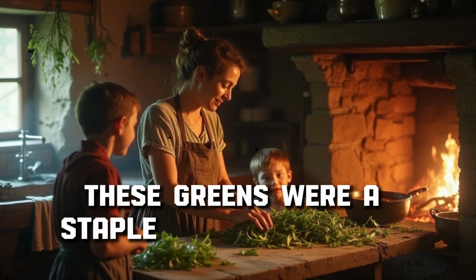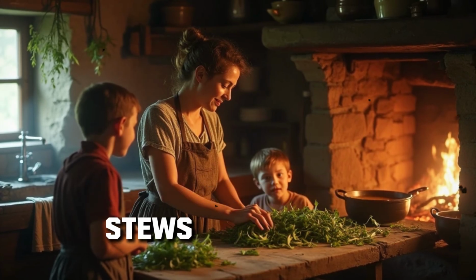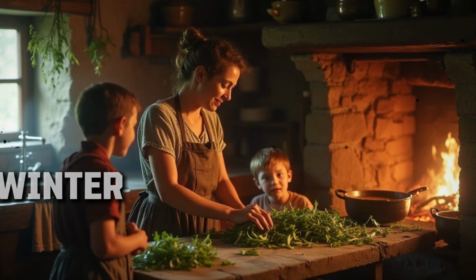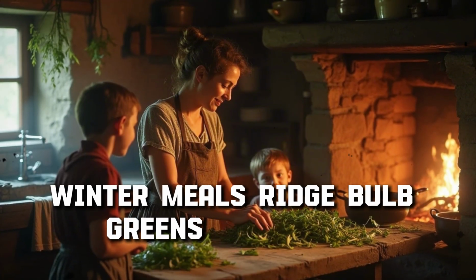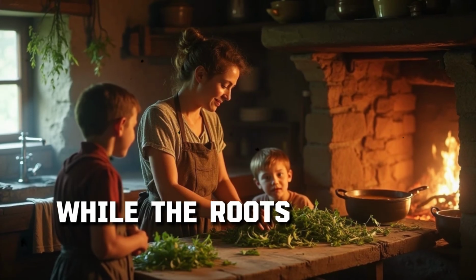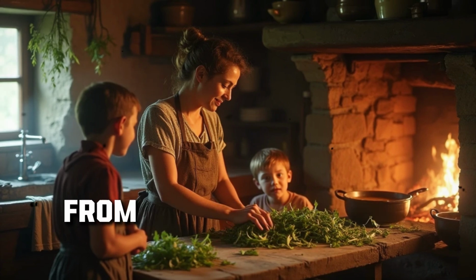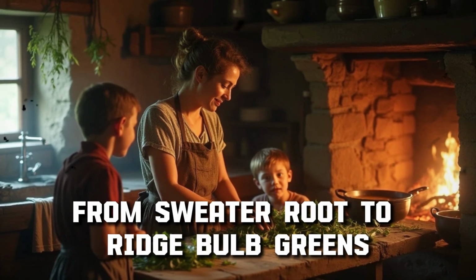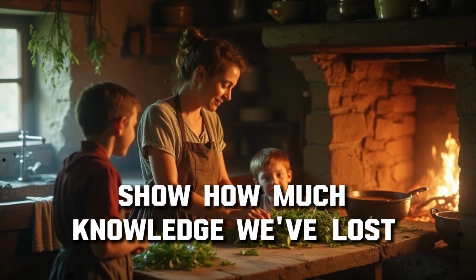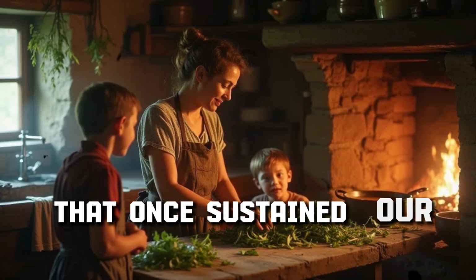These greens were a staple in 14th century soups, stews, and salads, adding their slightly peppery flavor to otherwise bland winter meals. Ridgebulb greens deserve a comeback tour. They've been backstage too long while the roots get all the applause. From Swederoot to ridgebulb greens, these 14 forgotten vegetables show how much knowledge we've lost about food that once sustained our ancestors.